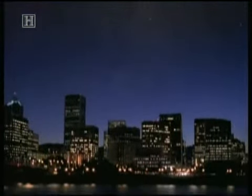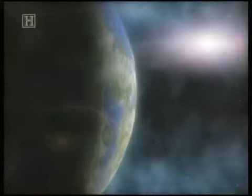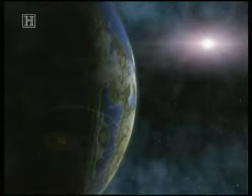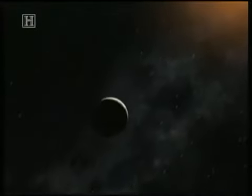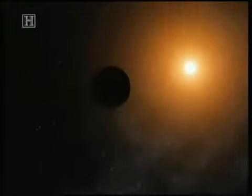Maybe we can spy on these alien creatures from a distance and find out their intentions. But how do we do that? In a sense, we're already trying. The human race has cocked an ear towards space for the past half-century. If aliens are speaking, the SETI Institute is listening.